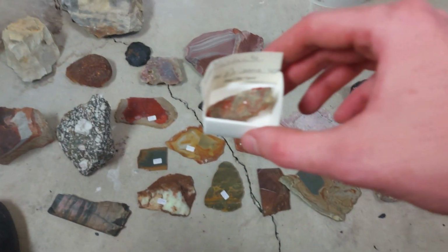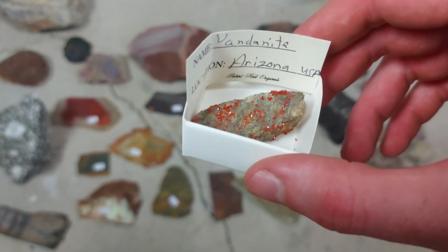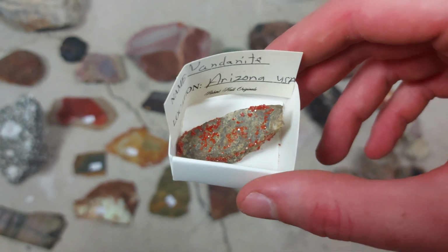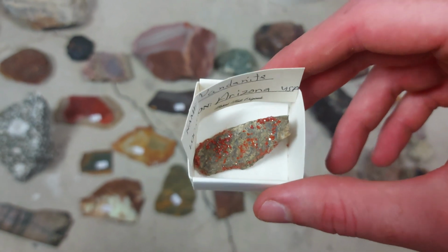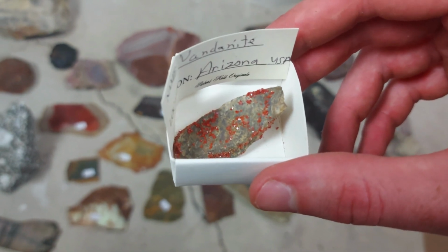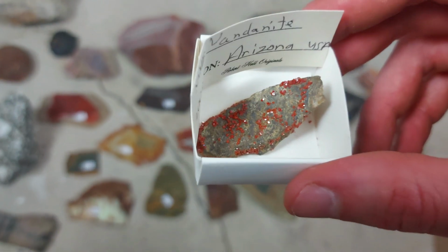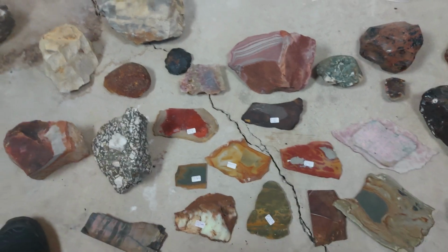Now let's get to the mineral specimens. This is a vanadinite. I can never pronounce this. Specimen from Arizona, which is quite uncommon. It's got lovely color. You can see the crystals. Usually you get vanadinite, there we go, usually you see it coming out of Morocco.